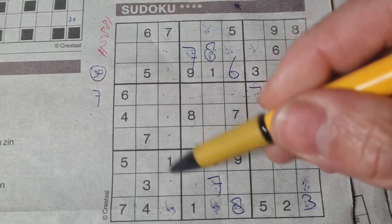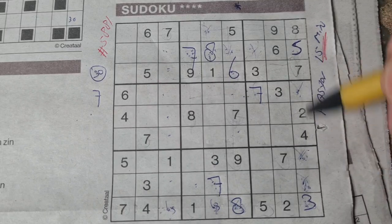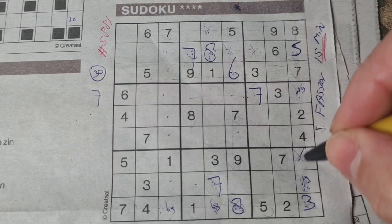And look, we have a 1 and a 9 in this row. So no 1 and 9 in this box. The 1 and 9 goes in those two boxes as a pair. So one digit left in the last column for number 6.